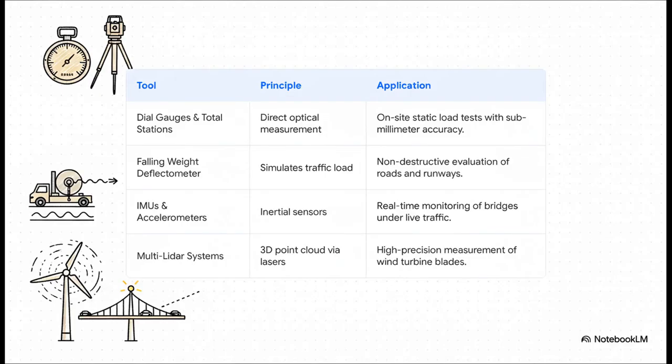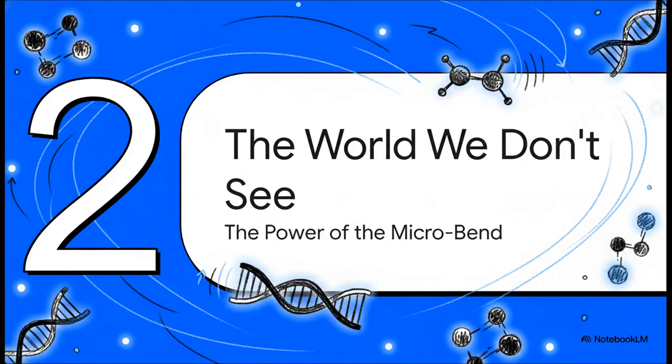What's so cool is watching how our tools for this have evolved. I mean, we started with simple, direct mechanical gauges for a one-time measurement. But now we have things like a falling weight deflectometer, which is basically a giant controlled weight that we drop to see how a runway or a road responds. Or we use real-time sensors that are constantly monitoring a bridge's health, almost like an EKG for a massive steel structure. It's incredible.